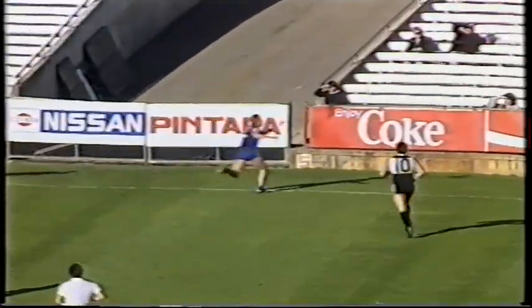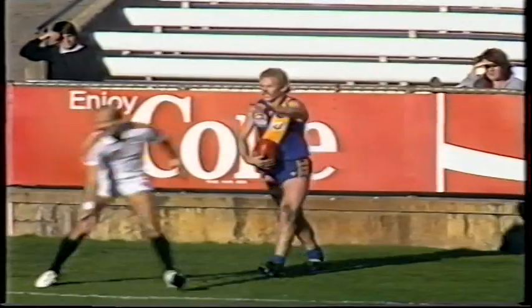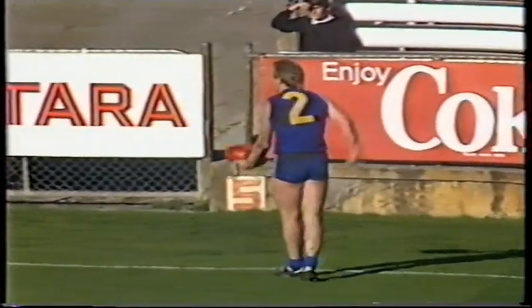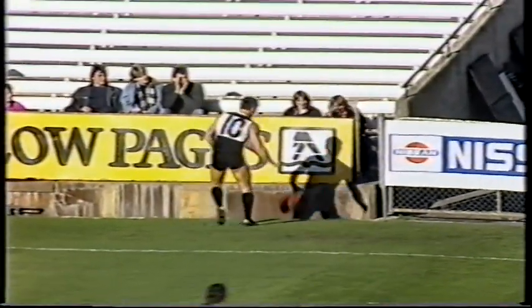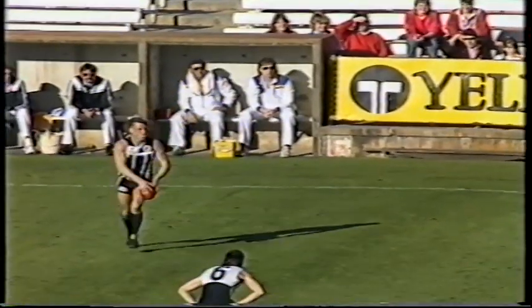He's got Sims on his own on the half-back line. That's a terrible kick. There's no margin for error if you're standing on the boundary line, Stephen Sims. And John Economou's kick had to be just too accurate. It was just a metre to the left, and it's out of bounds on the full. Stephen Williams with the free kick.